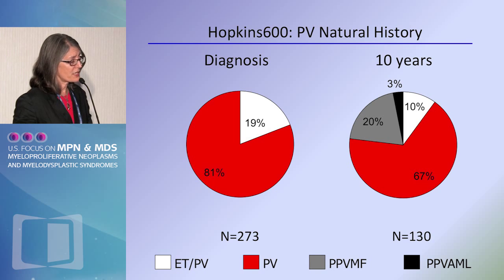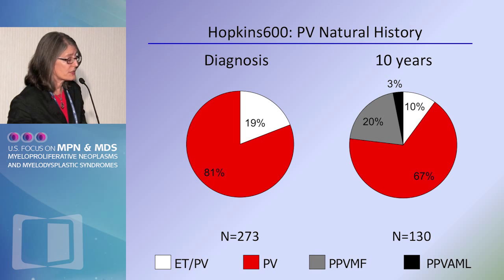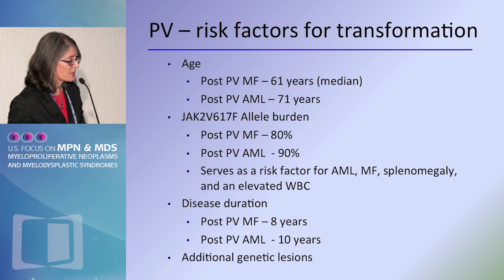And some patients still are in their ET phase that they have not moved into polycythemia vera, and that in this cohort, that occurred at year 15. So again, time seems to be an important factor in determining natural history.